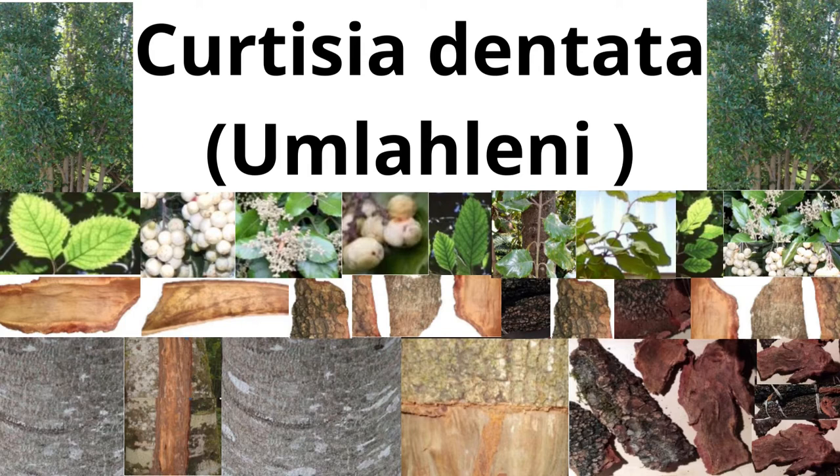Umlahleni is a medium-sized to large fast-growing evergreen tree that can grow up to a height of 20 meters. When the tree is still young, the bark is smooth and gray in color, and when it matures, the bark becomes rough, dark brown to black, with heavy fissures. The leaves are leathery, glossy dark green with toothed margins, an egg shape, and pointed tips. The unscented flowers are small and cream-colored. The fruits are fleshy white and edible with a bitter taste.